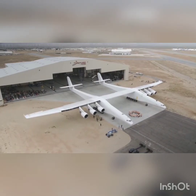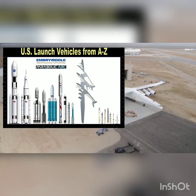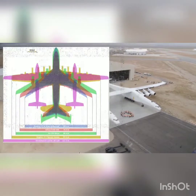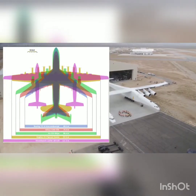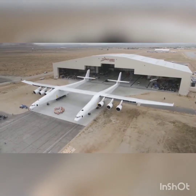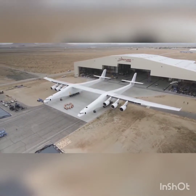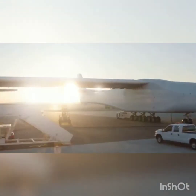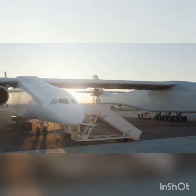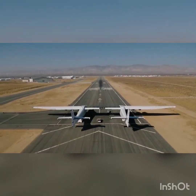This aircraft is massive. It has 6 engines that were removed from 2 used 747s. Its wingspan is so big that if we dropped it in at our Coliseum football field over here, the wings would hang over the edge of the facility. It's got this big empty space in the center, and you can put a big rocket there, but you could also put a massive customized container. You can carry a payload with optical telescopes. There's a lot of different things you can do with that big space between the 2 fuselages.